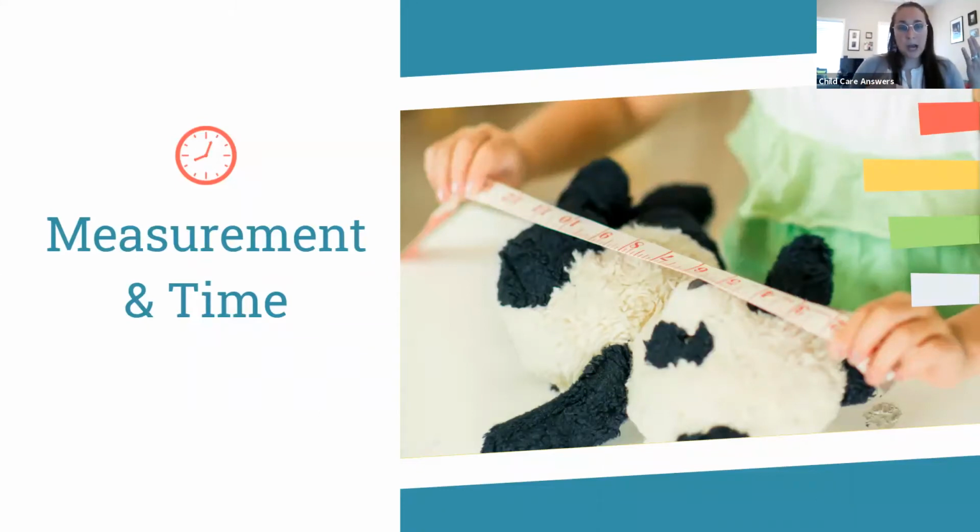They might use blocks to measure how high the couch is, or they might be in the kitchen cooking with you and maybe they're not filling up to the maximum for your 1 cup of ingredients, but they're exploring with it and practicing it, and you're working with them to teach them that if it says 1 cup, this is what 1 cup full looks like versus a half a cup. And maybe you don't pull out the half cup, you just show them with that full cup so they can see that a half is half of a full. And so they're learning those concepts as they're engaged in everyday things at home.